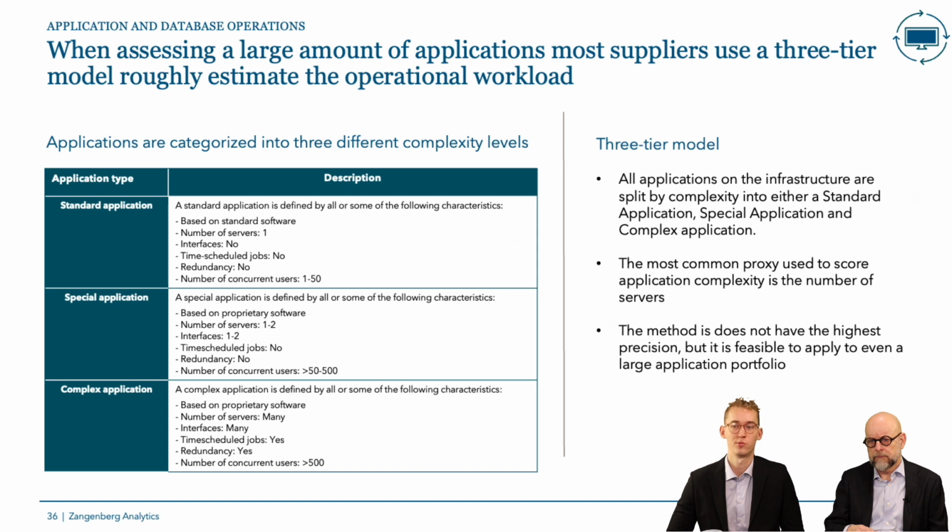And the most common proxy that you use to score, if you have 1,000 applications that you need to look at, is how many servers you have for each application, because that's data that you can usually gather quite quickly and use as a pretty good estimate for this.